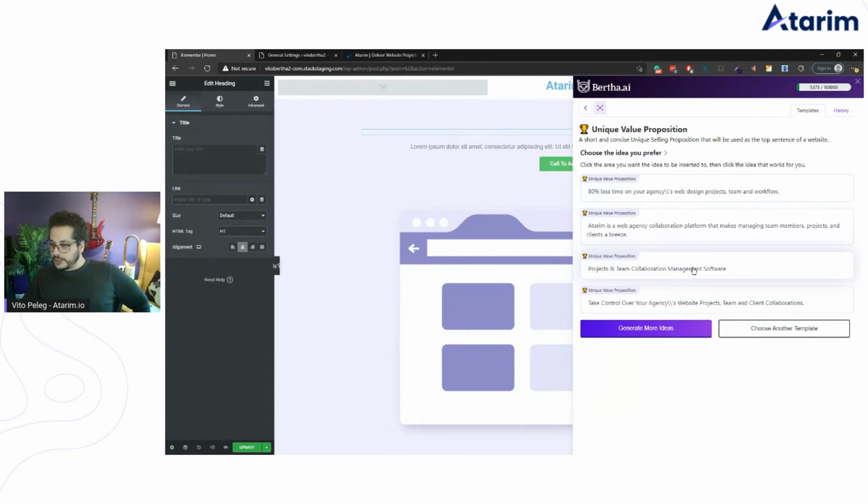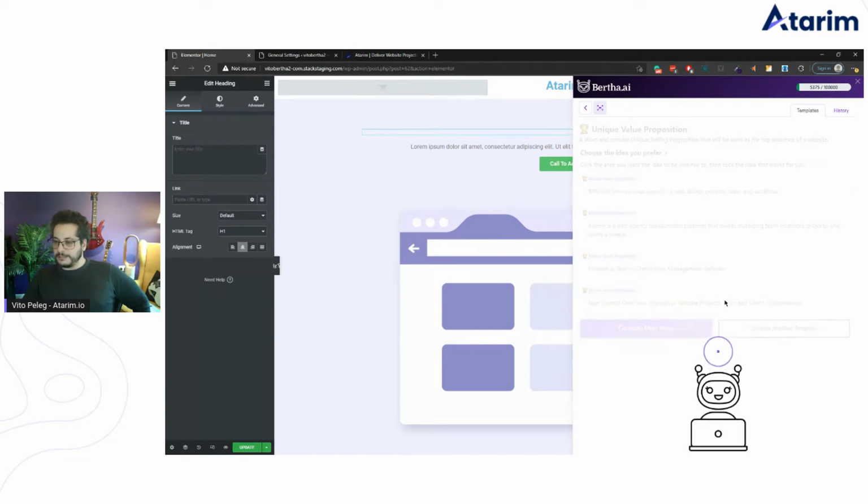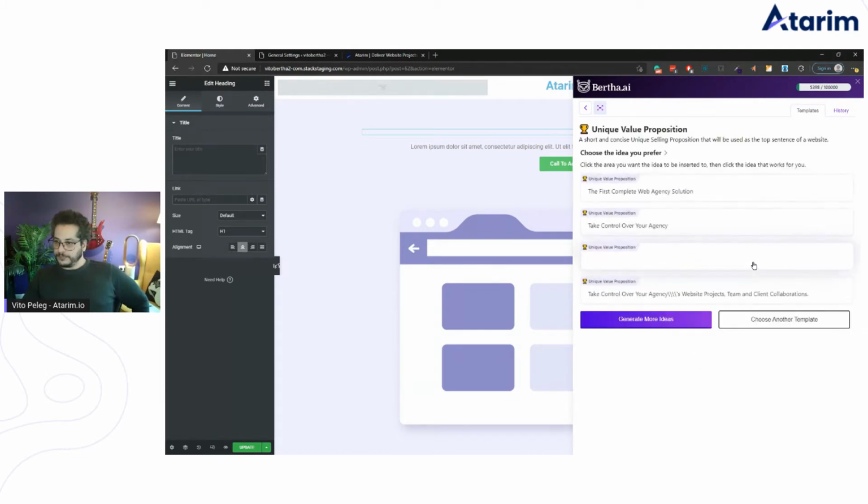Project and team collaboration management software. That's cool, but kind of bland. Take control over your agency's website, projects, team, and collaboration. Okay, this is a pretty good one. Let's create some more ideas before we make a decision here. The first complete web agency solution. I like that. Take control over your agency, website, project, right? Take control over your agency, right?